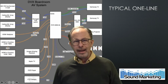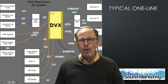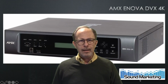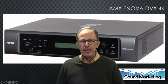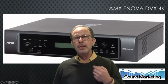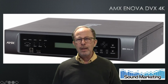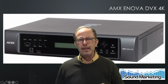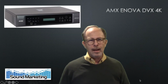The one that I like is right here in the center. It's the new AMX Enova DVX 4K. That's what it looks like. Now, the DVX series has been around for about 10 years. It has inspired the competition, primarily the Trons, to come out with their own versions. This latest DVX, though, really takes it to a new level. It looks good, sounds great, works great.